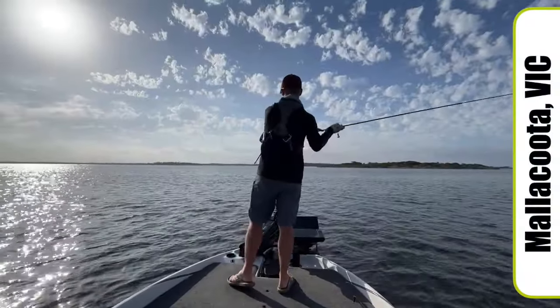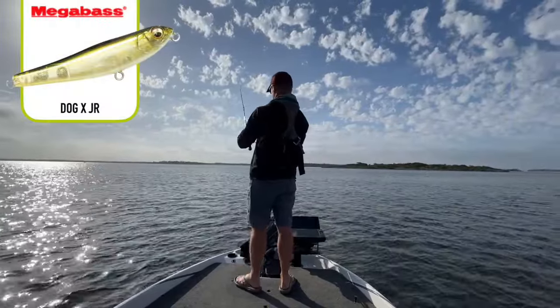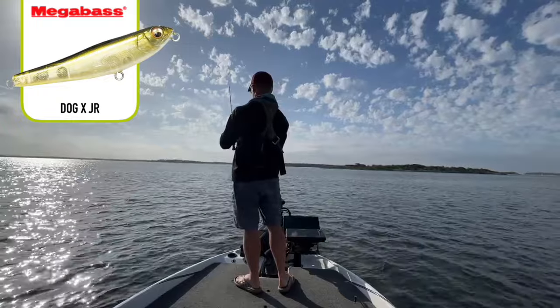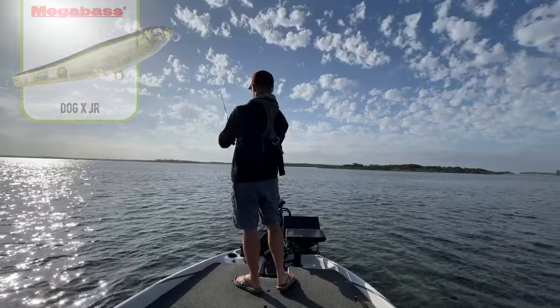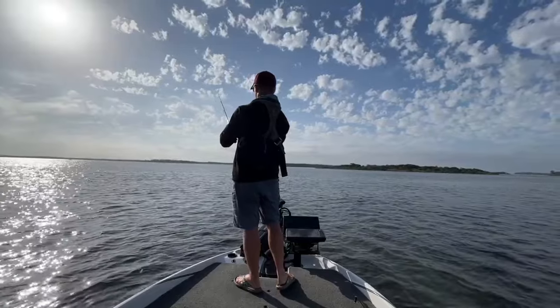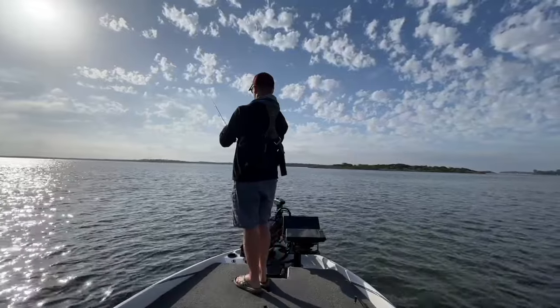Moving on to Mallacoota, and early in the morning, my best search bait was a Megabass Dog X Junior that I threw as far as I could on braid and leader combo to keep that lure up and buoyant. Big long casts, walking the dog, and frequent pauses gave the bream the chance to suck it down.